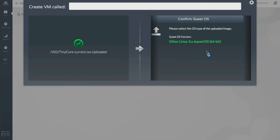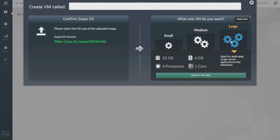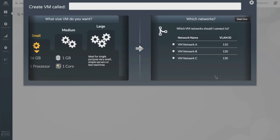Next up, we pick a version. We've boiled it down to the top level ones. Next, let's pick a size. Now, we've created 3 sizes: small, medium, and large. These are sensitive to the guest OS that you've selected, so that it's not a one-size-fits-all. I'm going to go ahead and pick a small size here.